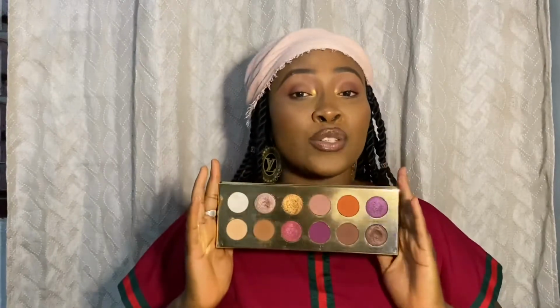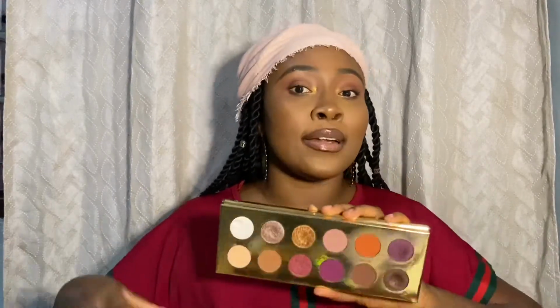But this is the Queen of Hearts palette. I've already told you guys about this palette. You guys have already seen it. You know how much I love it. I used it in my last video. The shades are amazing. It's just a very pretty palette, okay? And I use this palette from Raine more than the other palettes that I have from Raine.